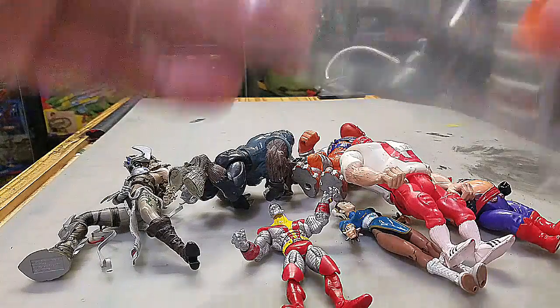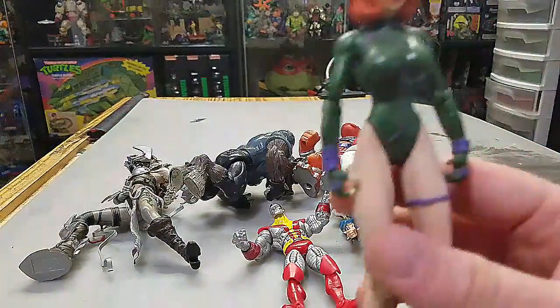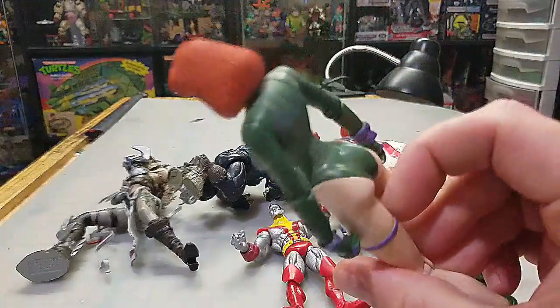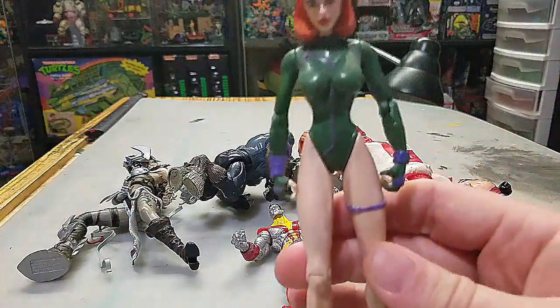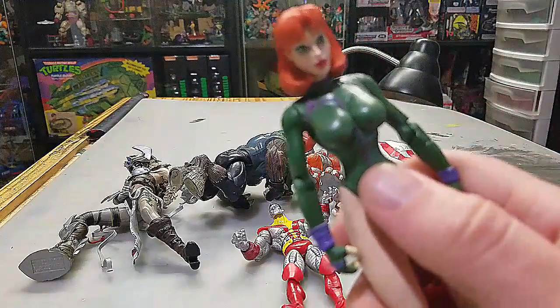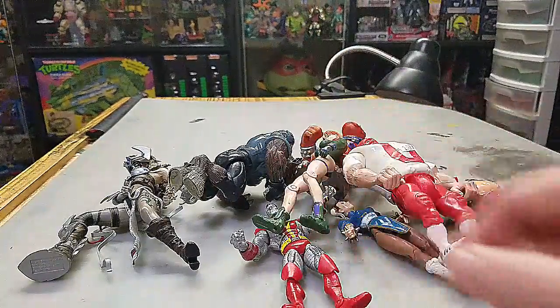Next figure I got, she was $1.99. If I remember right, this was Gen 13, but I don't know her name. I'm going to turn that into an April custom. I'll have to put some pants on her. But yeah, I think that'll make a good April custom. Figure out a way to get rid of this zipper here. Somehow. I'm not sure how, but I'll figure out a way to make an April custom out of that.